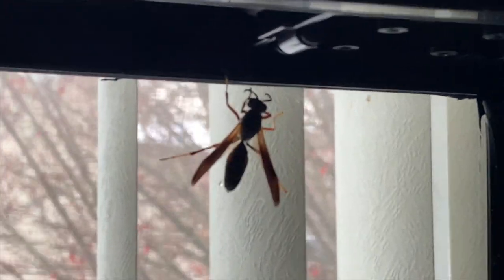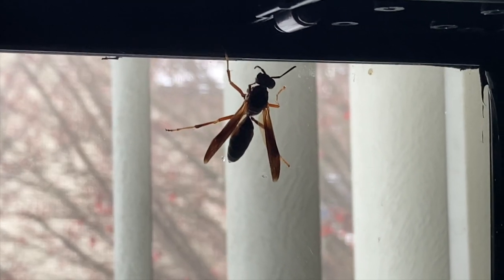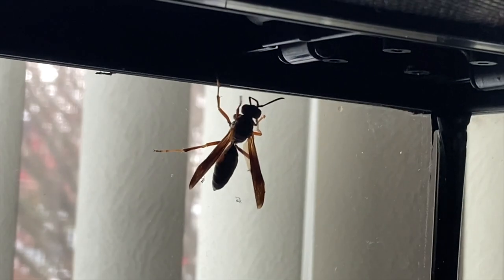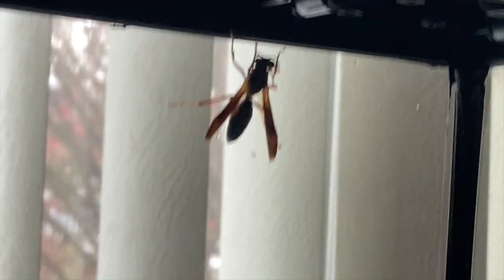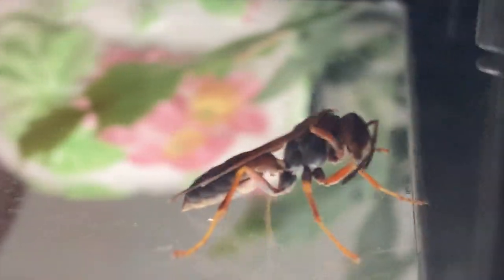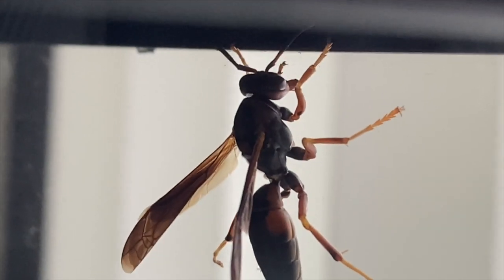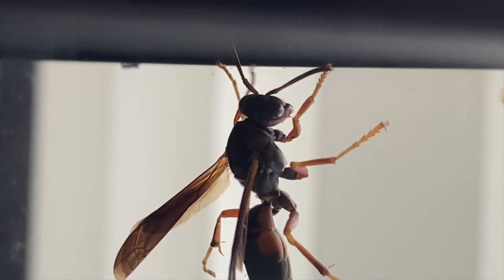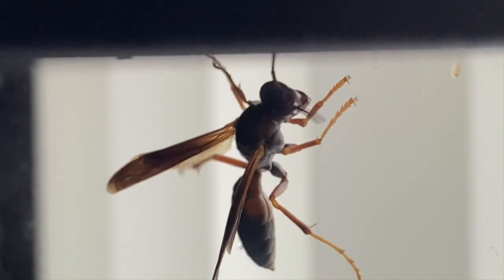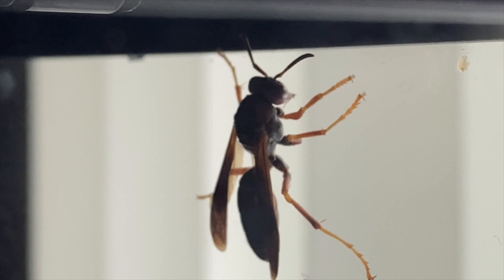November 17th, 2022. Our Polistes fuscatus female is out and about today in her habitat. It's a pretty day, snow on the ground, snow in the air, some light flurries out there. She seems to be thriving in captivity, like we've seen many other Polistes do in the past.